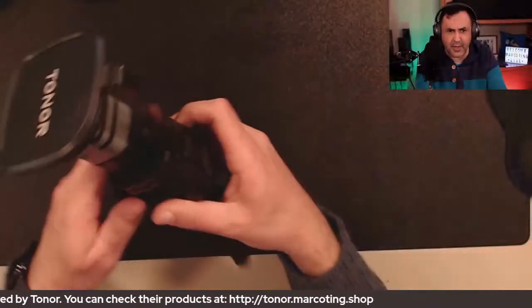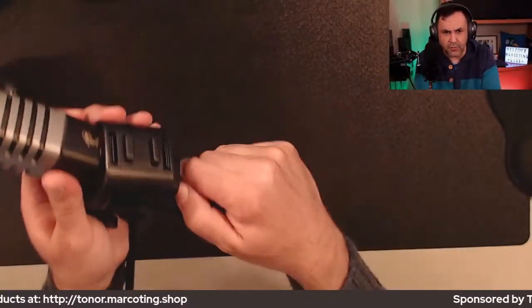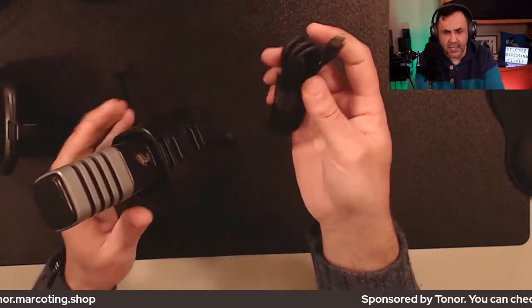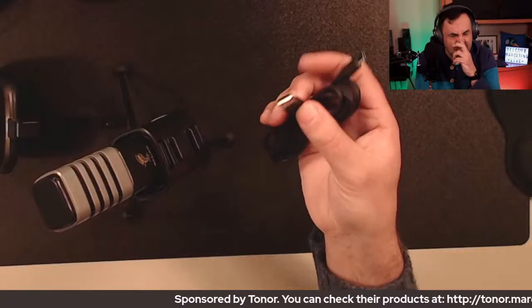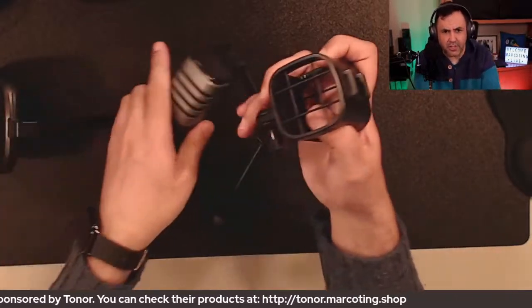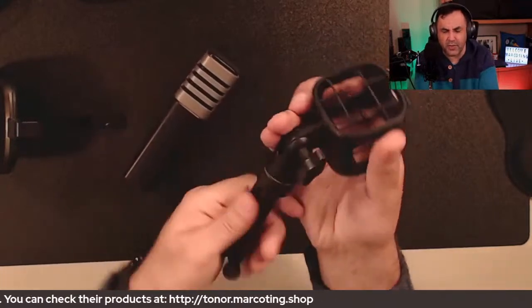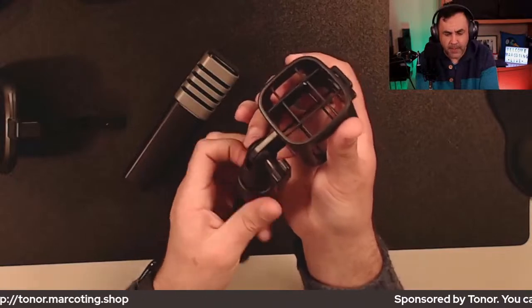Besides that, another nice thing is that you can almost disassemble everything from this, okay? So you can remove this pop filter. You can remove the cable. This is a USB-C to USB-A cable. It has, I think, 2 meters. You can remove also the microphone from the shock mount. Also, you can remove the shock mount from the tripod. How awesome this could be.